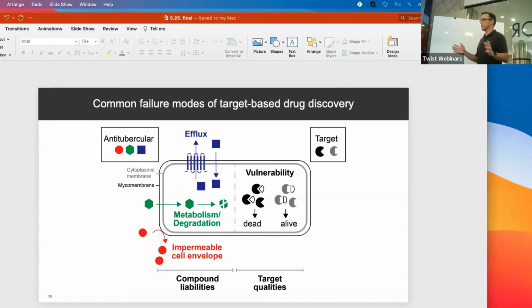Okay, so let's say in this fictional scenario, we have two targets. Both of them are essential for the bacterium. So if we knock them out, the bacterium would die. And we had an inhibitor that could inhibit both of these things at sort of 2/3 level inhibition. If we inhibit the gray target, the bacteria live. If we inhibit the black target, the bacteria die. So what we would say is that these targets are not equal. The black target is more vulnerable for whatever reason than the gray target.